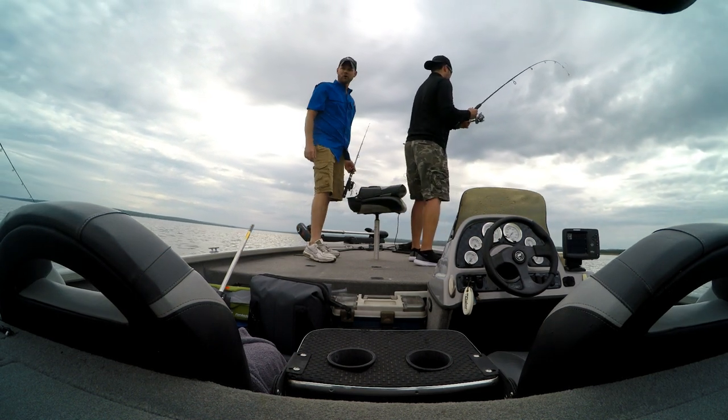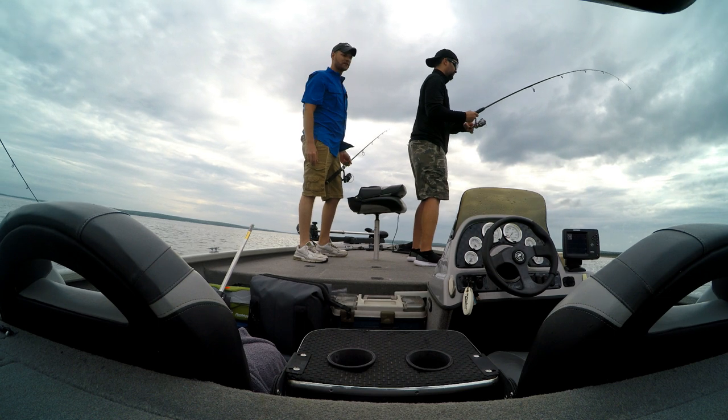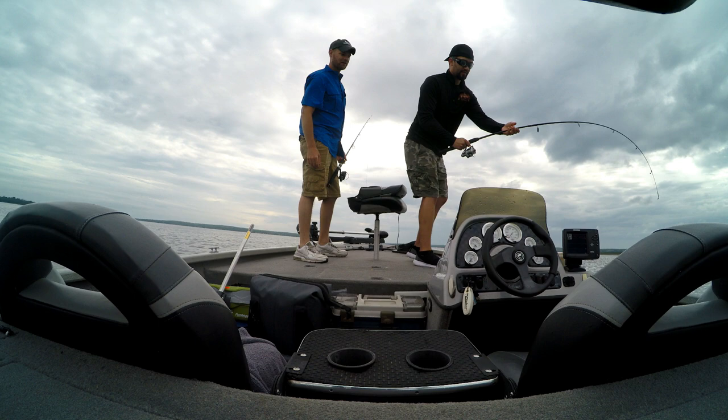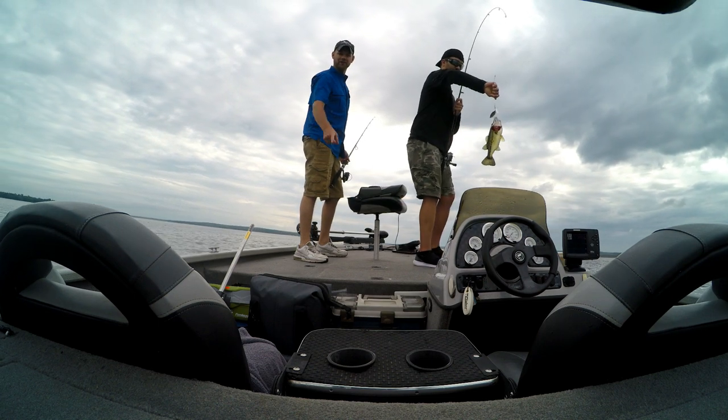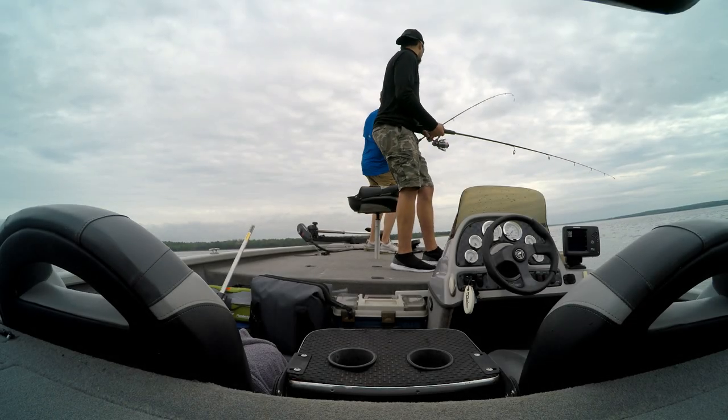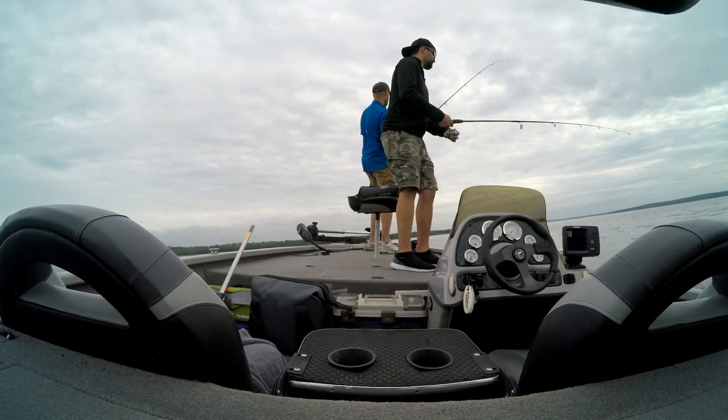All right, Saturday morning. Our first drift here, just got out. Great couple casts, just hooked on to a nice bass here. We're in our honey hole here. It's gonna get good. Nice. Bass.